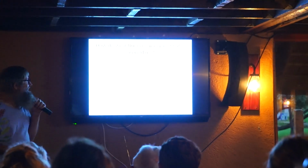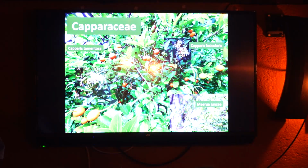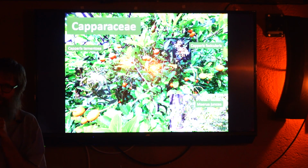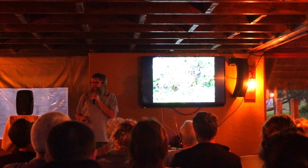So how do we influence and manage what is around us? I just want to illustrate how our management decisions have a major influence on what happens. And this is a group of species which belongs to the caper family. So Capparaceae, you've probably got some capers in the back there that you're putting on the pizza. Well, this species, Capparis tomentosa, is exceedingly closely related to the caper. I'm sure if you pickled it, it would taste the same. So nobody's just done it.